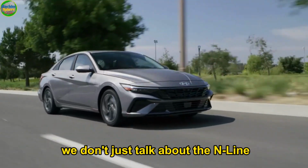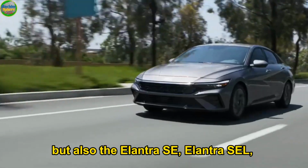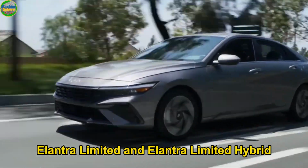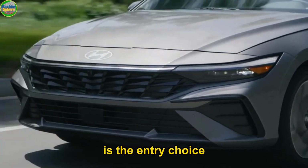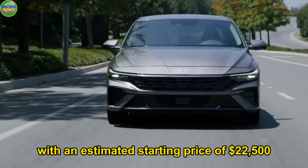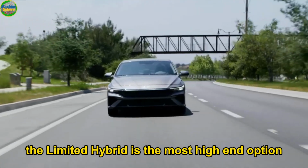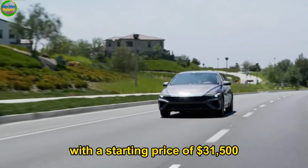Speaking of the trim, we don't just speak about the N-Line but also the Lantra SE, Lantra SEL, Lantra Blue Hybrid, Lantra Limited, and a Lantra Limited Hybrid. Of course, the Lantra SE is the entry choice with an estimated starting price of $22,500. In contrast, the Limited Hybrid is the most high-end option with a starting price of $31,500.